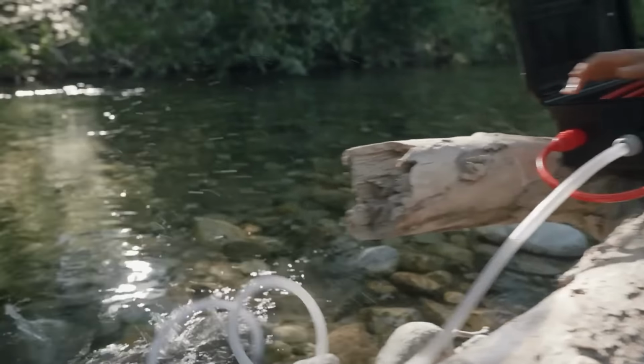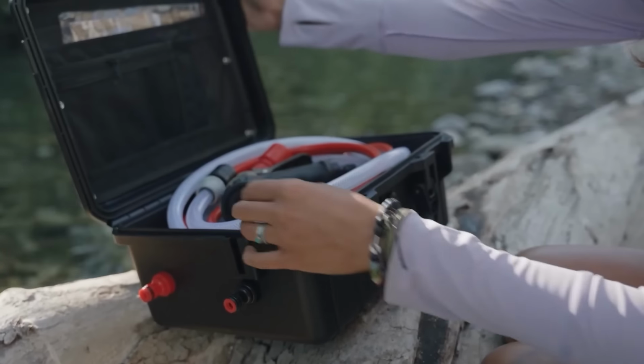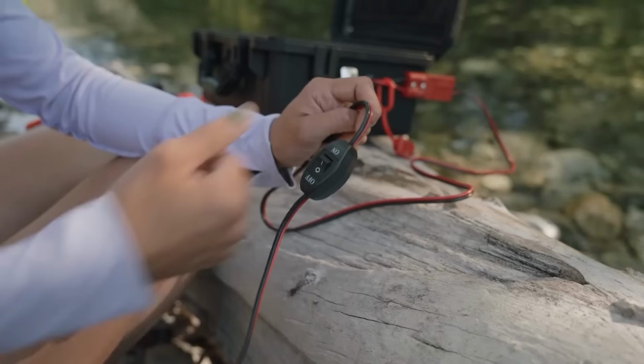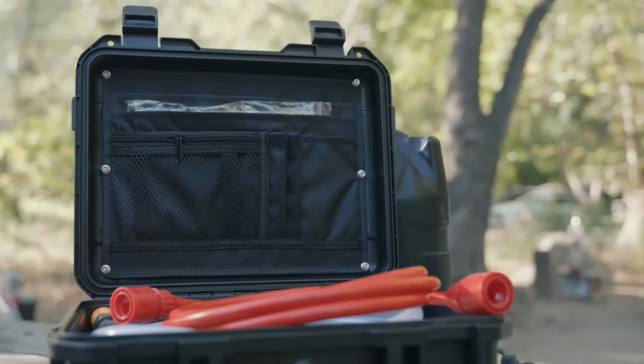The pump can be powered through the car power outlet or using batteries. If you choose the latter, you'll need the included connectors. The device comes with two hoses, one of which has a filter.